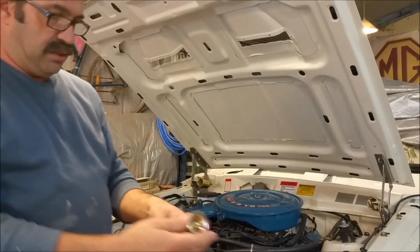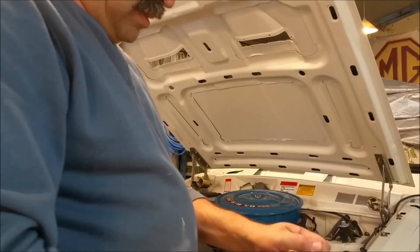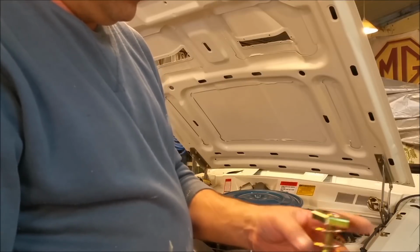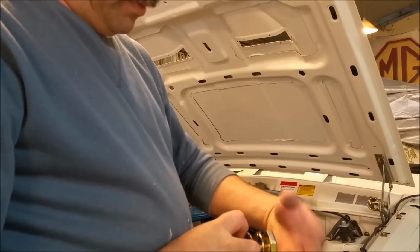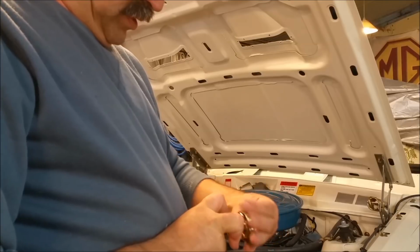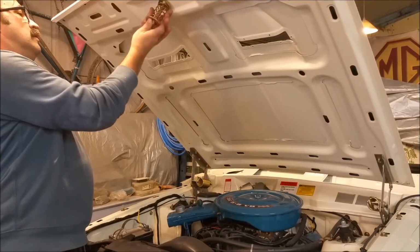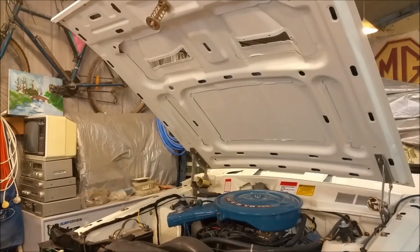But that just screws in to there. And that locks against the boot, or the bonnet, I should say. And it's just more stuff out of the way, you know what I mean? And I'll get some parts out now and I'll show you what we've got to do next. But this will just screw in here and look really nice. So we can go ahead and do that.